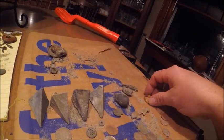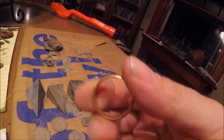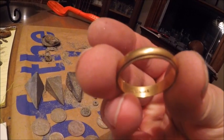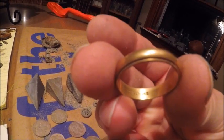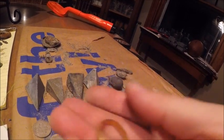As for the best find of the day, I got a 14-carat wedding band. And it's marked on the inside. And it says Dayson, I think it says. 14-carat. So here is gold, and that's how I read the beach.